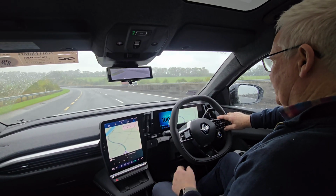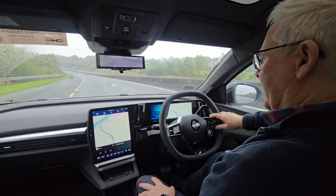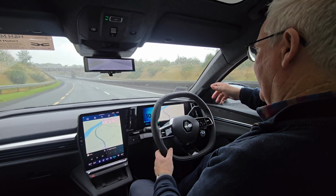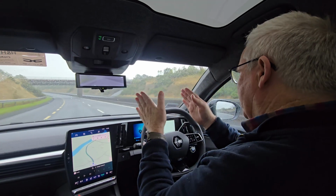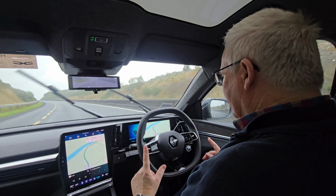Yeah, we've been driving this car now. I've been on this road about 20 minutes. Very quiet. The auto steer system is very good, and it doesn't keep wandering about. It keeps you in the center. I like that. I like it a lot.